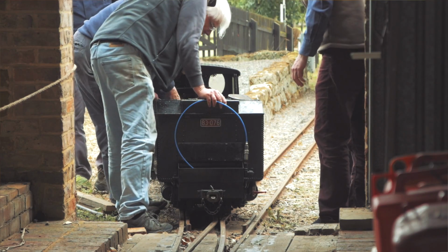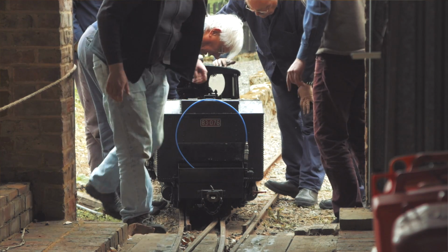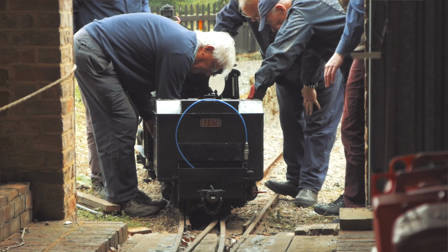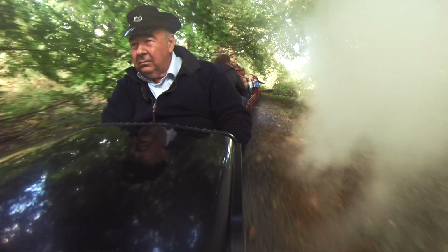The most difficult thing to do is to keep the little locomotive, because it's very, very small, able to pull its train and arrive back again with enough steam and enough water to turn it round, ready to work the next train. It is a constant uphill struggle to keep that locomotive on top performance.